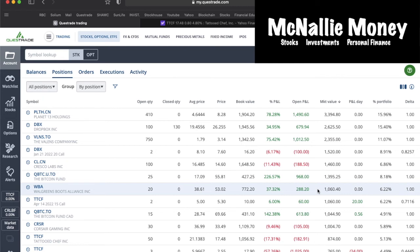I do hold a number of Walgreens call options in some of my other accounts, and I am looking at averaging down on those. But in this particular account, these are just regular shares, so there's no expiration, and I'm happy to continue holding these. They also pay a great dividend, so this is a company that I'm really bullish on in the long run.